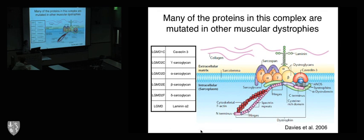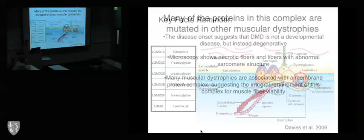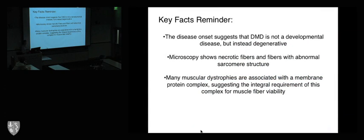And interestingly, many of these proteins are also associated with different types of muscular dystrophies. So for example, other members of this complex called sarcoglycans are all associated with different types of muscular dystrophies called limb-girdle muscular dystrophies. And I think that this really highlights the key importance for this protein complex in a muscle cell.